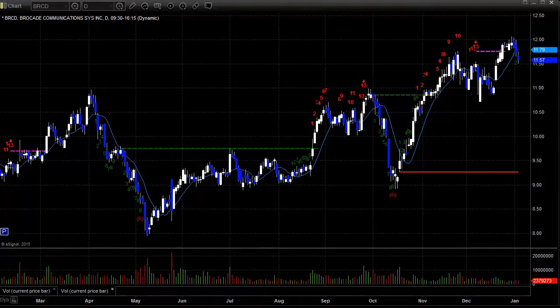So what I thought I'd do now that we're starting the new year is go back and look at basically December. I did that video before that. Go back and look at basically all the stocks that I could find that got a 13 Seeker sell signal after Thanksgiving, and let's see how they worked. And we're going to start by quantifying how we count what works and what doesn't for the purposes of this video. Here's Brocade, BRCD, on a daily chart.